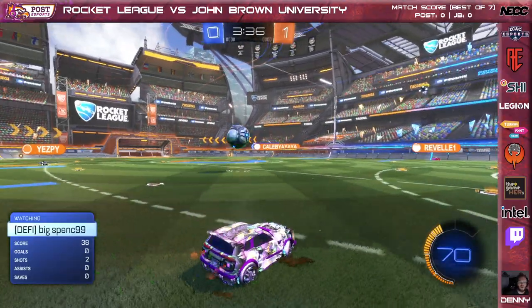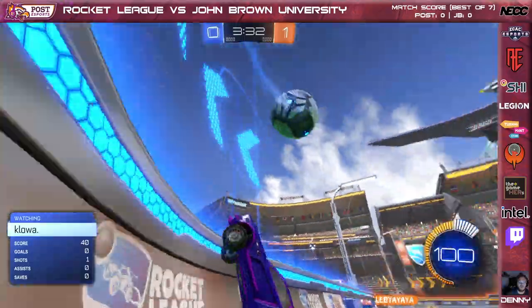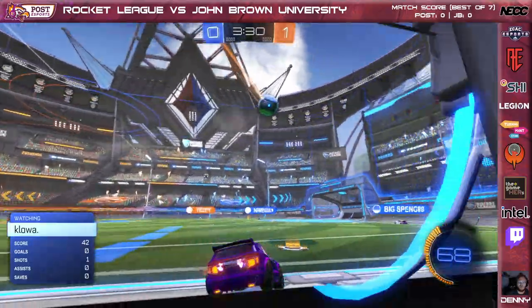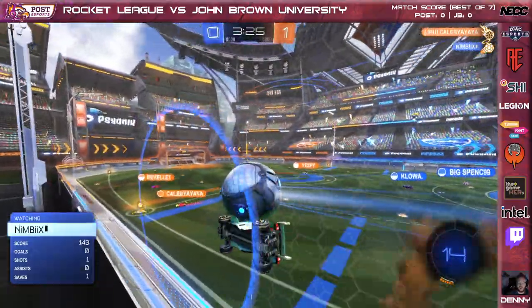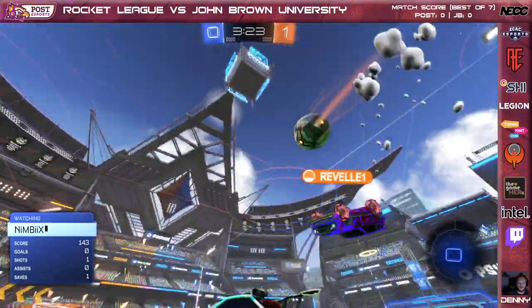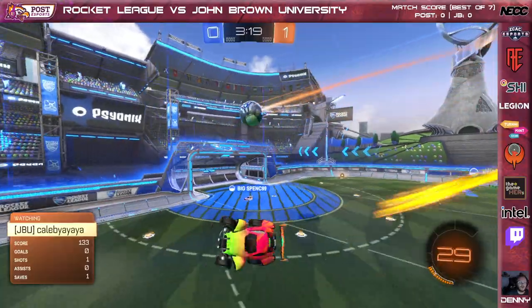The Eagles come out on top here. Spencer trying to take his time, but ESP jumps in front. Now here's Caleb. That one's on target. Great save by NiMBiiX, coming in at the last second. Going to try to get over Ravel. He's going to bang it right back. Two up here for John Brown.